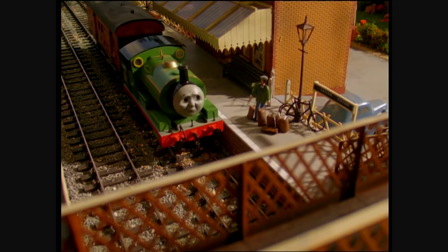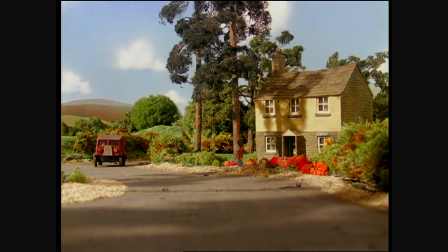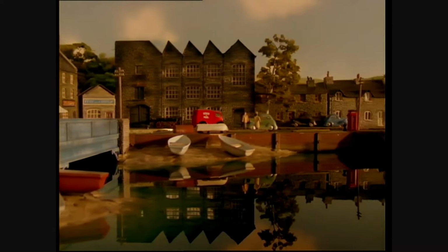That would have absolutely been the perfect note to go out on. Other than that, Mind That Bike is a great episode that manages to capture the beauty of the island of Sodor flawlessly.